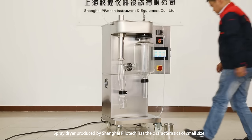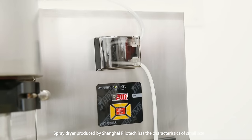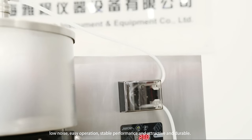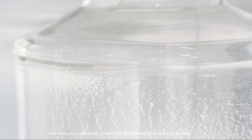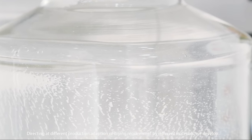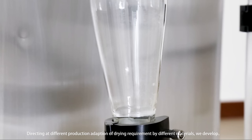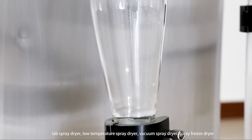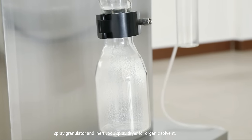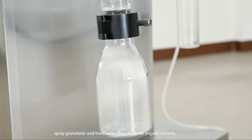Spray dryers produced by Shanghai Pilotech have the characteristics of small size, low noise, easy operation, stable performance, and an attractive and durable design. Directed at the different drying requirements of different materials, we have developed the lab spray dryer, low temperature spray dryer, vacuum spray dryer, spray freezer dryer, spray granulator, and inner loop spray dryer for organic solvent.